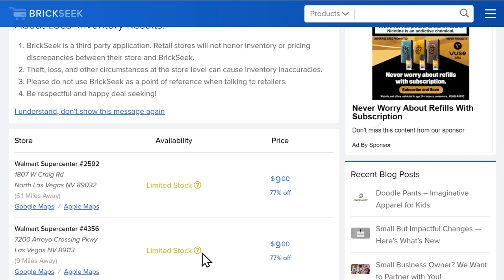Walmart's notorious for having issues with their stock. We don't know if it's issues with their stock or just the fact that the people who work there, when they see these deals, they sequester them or they buy them themselves or whatever. So if it's low stock, don't drive across town. If it's nearby and you're going to be in the area, check it out.